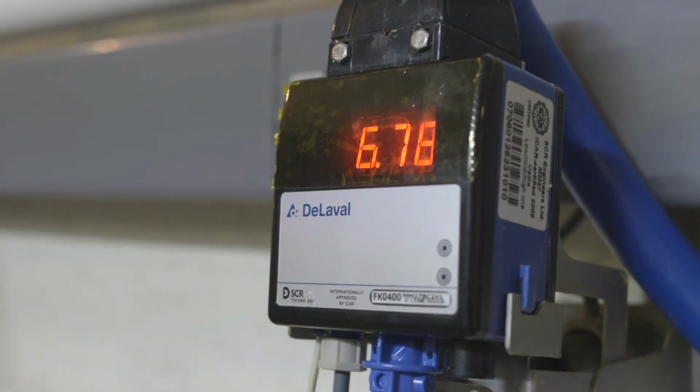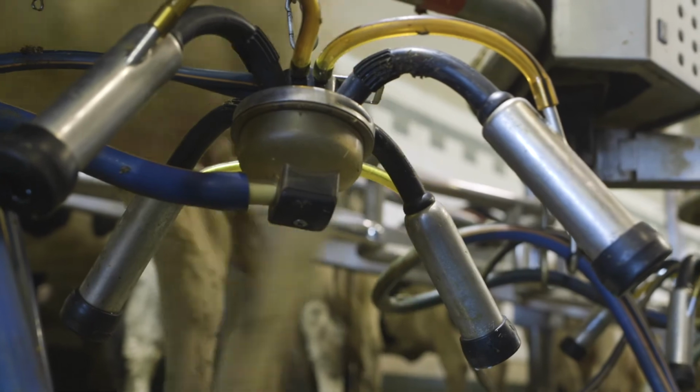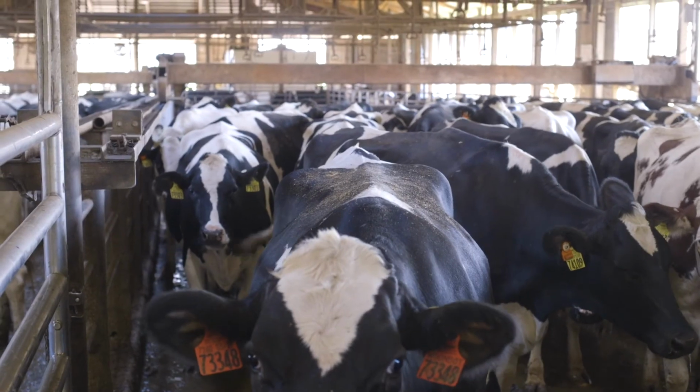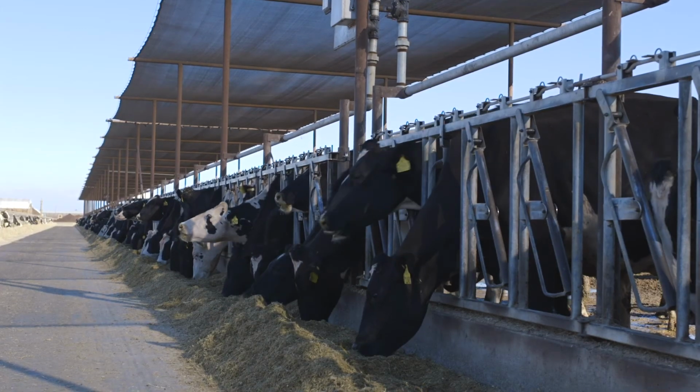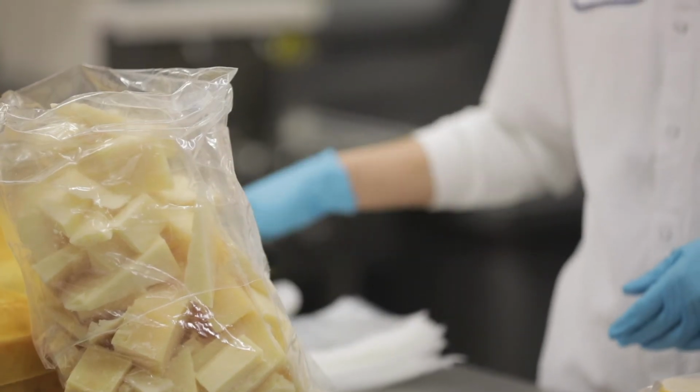I think the other thing that makes the Holstein cow very unique is the size of the herd, the national herd of Holsteins. It provides a lot of genetic selection, so that you can produce an animal for any market. You may have a fluid market, you may have a cheese market, and those options are available with the Holstein breed more so than any of the other breeds.